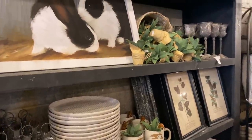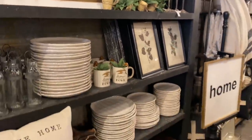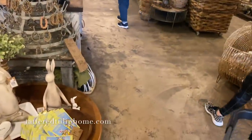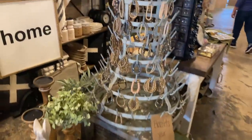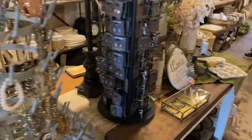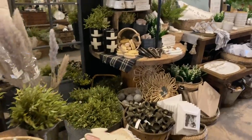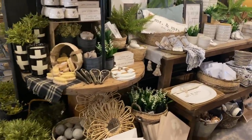And I know you're probably wondering if they have an online shop. They do have a website. It doesn't have everything in the store online, but there is a small selection. They also once in a while have live online sales. They haven't had one in a while, but when they do, they are a lot of fun to watch.